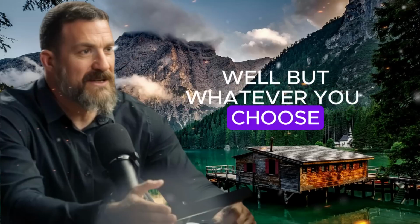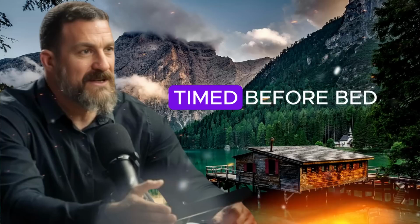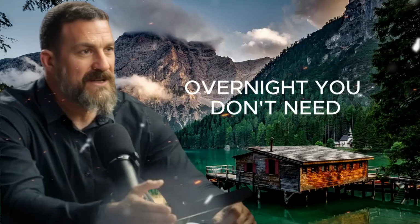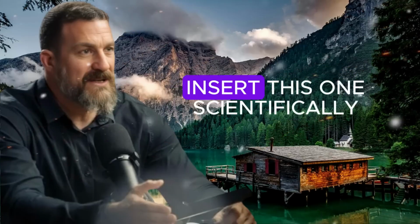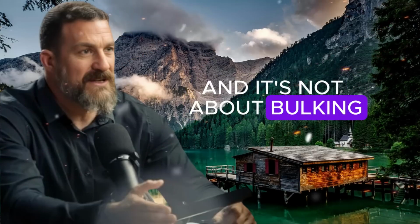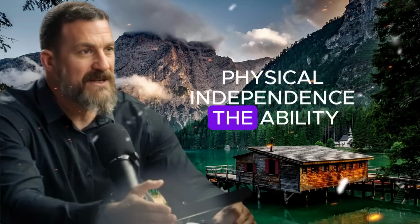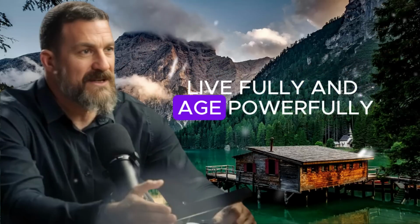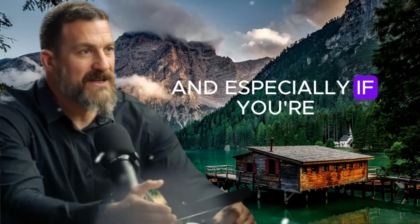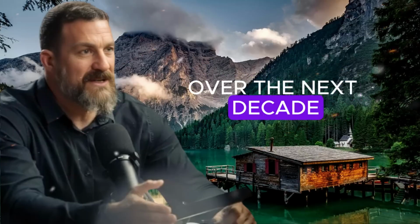But whatever you choose, the key principle is this: slow digesting, leucine-rich protein timed before bed is the cornerstone of protecting and rebuilding muscle overnight. You don't need to overhaul your life. You just need to insert this one scientifically proven habit consistently. And it's not about bulking. It's about function, strength, energy, physical independence, the ability to move freely, live fully, and age powerfully. If you're serious about preserving muscle, and especially if you're over 50, this one change could make a dramatic difference over the next decade of your life.